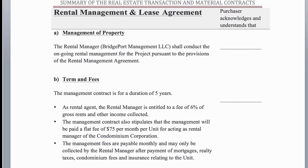Let's talk about management, rental management, and lease agreement. So effectively, Bridgeport Management will be the property management company on site for all of the units. I've confirmed earlier that our fees will be 6% of the gross rental income and $75 per month per unit to act as the rental manager of the condominium corporation.